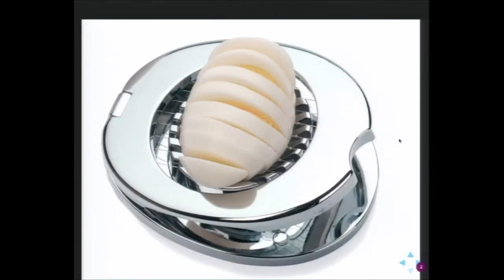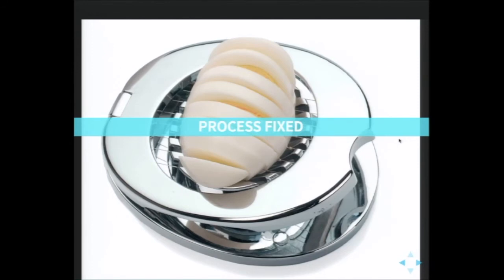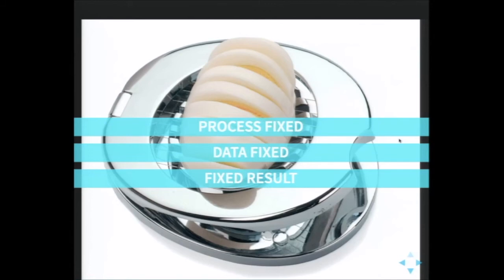It's the egg cutter. That means the process is fixed, the data is fixed, and the result is fixed. You put an egg in the machine and you get a sliced egg. The reason I show an egg cutter is because I didn't really do a project like that, so I couldn't really show you a relevant project. So I thought an egg cutter will do. It's a tool. It's a very interesting tool if you need to cut eggs, but it's not a performative instrument that will aid you with creativity, unless you start using it in different ways than it was intended for, but let's not go there.